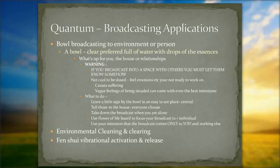You can take down the broadcast when you're alone, so you can just cover the bowl. I just will cover it with a piece of paper, and that usually feels like it contains it in that space. You can also dump it out, get rid of it, no longer use the broadcast.